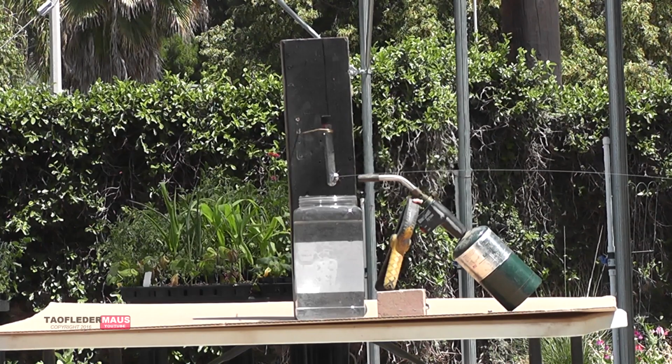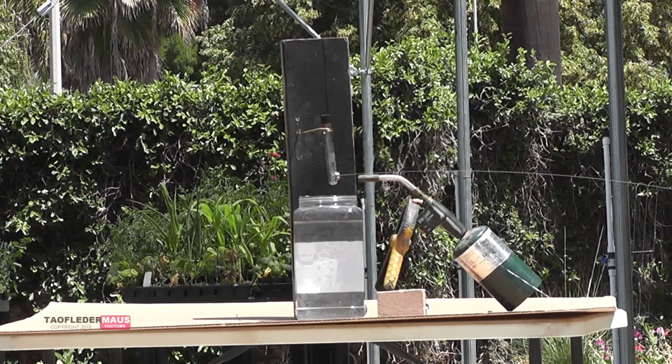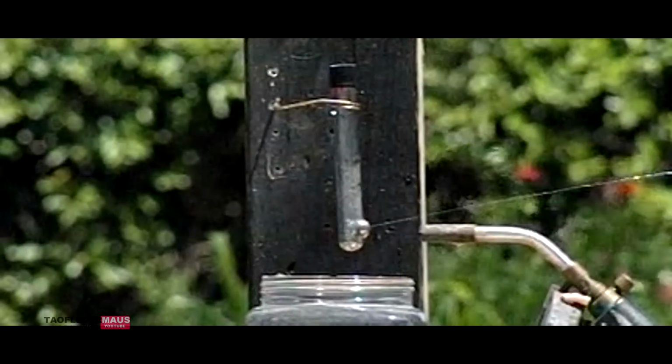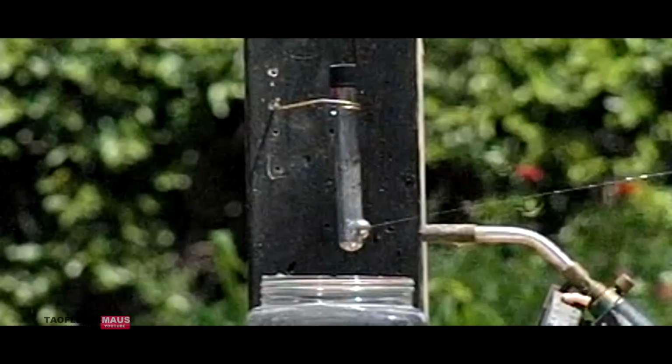And as we can see here, the glass ended up failing. It melted the glass, and it wasn't under a whole lot of pressure. It was enough to squirt that lead out about 10 feet or so in a nice stream. Well, two reactions that we didn't expect to happen.